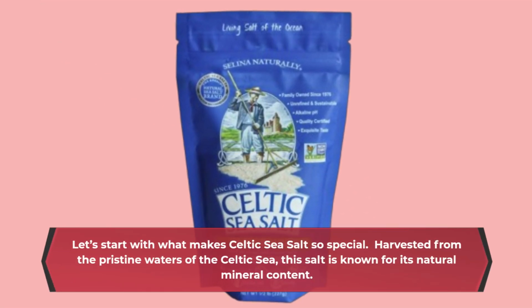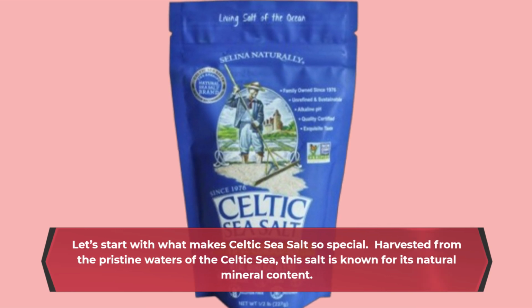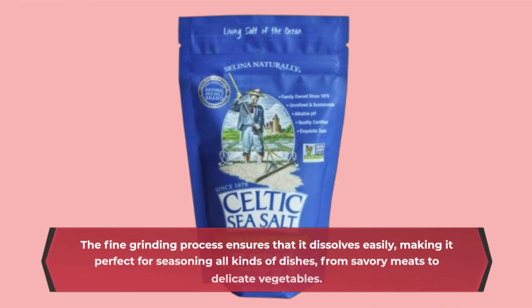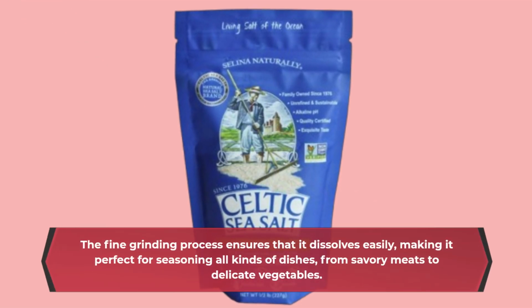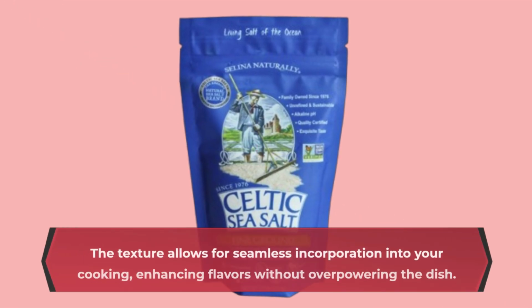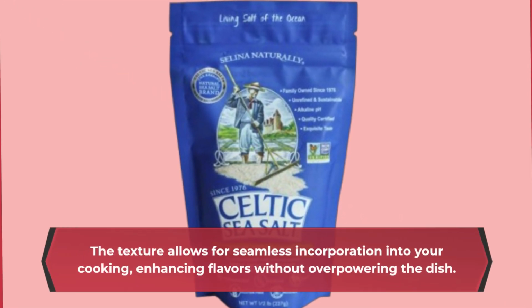Harvested from the pristine waters of the Celtic Sea, this salt is known for its natural mineral content. The fine grinding process ensures that it dissolves easily, making it perfect for seasoning all kinds of dishes, from savory meats to delicate vegetables. The texture allows for seamless incorporation into your cooking, enhancing flavors without overpowering the dish.